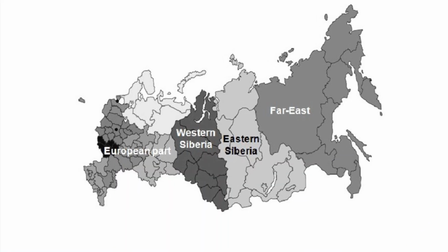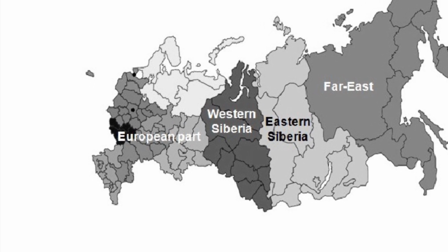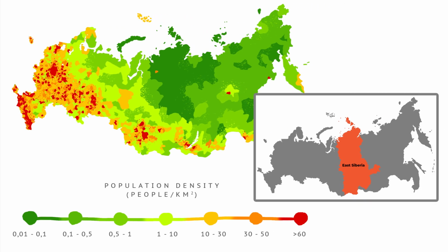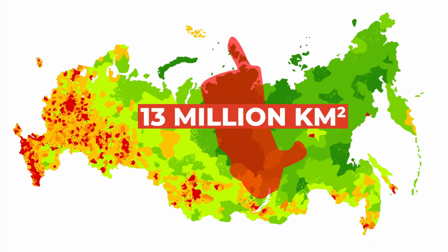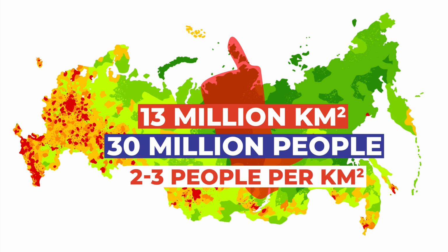Anyway, Russia's harsh environments in most of the country lead to people mostly living in the European part. Just take a look at this map of the population density of Russia. Putting this map side by side with a map of the Siberian part of Russia, we can observe that most of the smaller population density lives in the Siberian part. Going all the way to the east of the country, we can even see large parts under 1 human per square kilometer. The Siberian part of Russia covers approximately 13 million square kilometers, but is only home to 30 million people, meaning around 2 to 3 people per square kilometer.